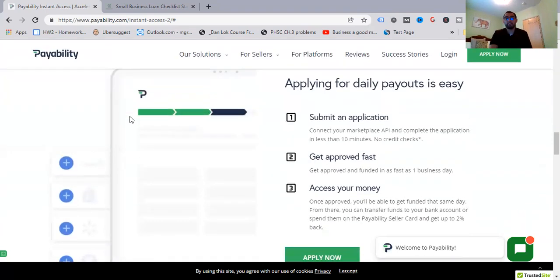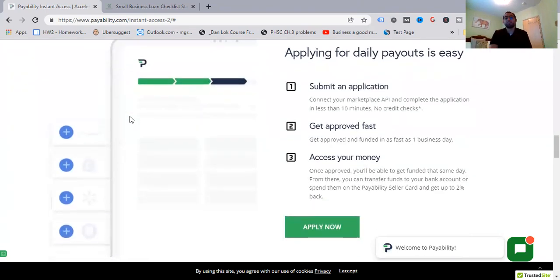Applying for it is pretty easy. It's a 3-step process here. Submit an application. You will connect your marketplace API and complete the application in less than 10 minutes, no credit check. So whichever platform, like I said earlier, Shopify, eBay, etc., you can plug that into Payability, and it will understand how the performance of your business is. And from that, it'll calculate what you can qualify for. That's based on the instant advance side of the equation.